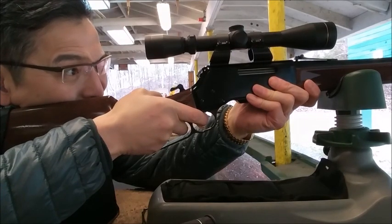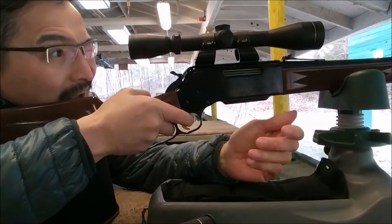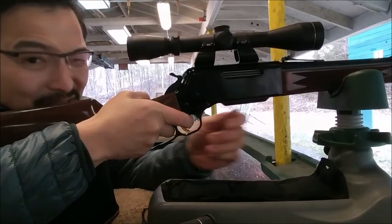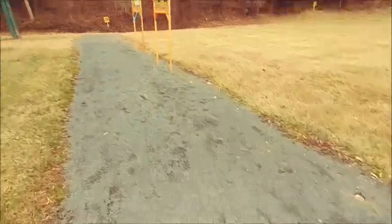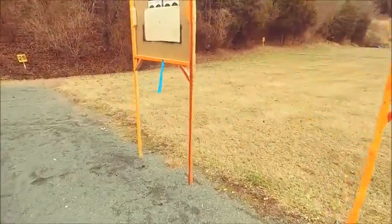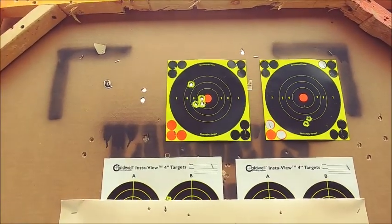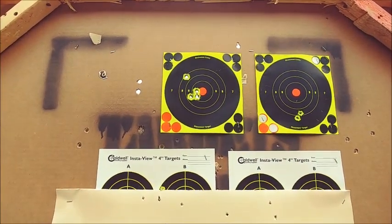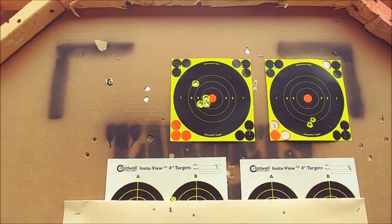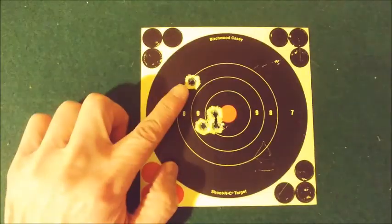So there goes the fourth shot. Yeah, 3 shots all touching each other. This is 25 yards with open sights with my BLR. Now the first shot, I wasn't sure where the iron sight was at, but the second, third, and fourth shots are the legit 3-shot group. And that's pretty good. That is not a flyer.